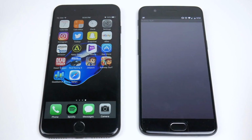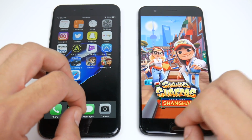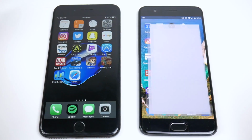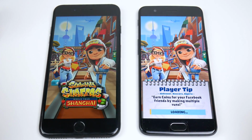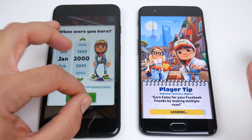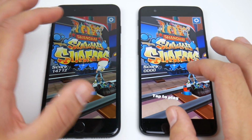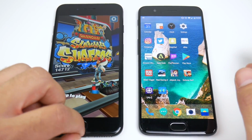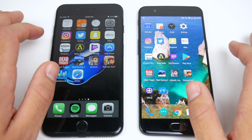Let's go into Subway Surfers. And looks like we had a mistap there for the 7 Plus. Let's do that one more time. Let's go into Subway Surfers. And you could see Subway Surfers is loading up first there for the OnePlus 5. So who's going to take it here? So nope, it's 7 Plus. So it looks like the 7 Plus is still slightly better in terms of gaming load times. But once you get into the games, both of these devices are extremely smooth here.